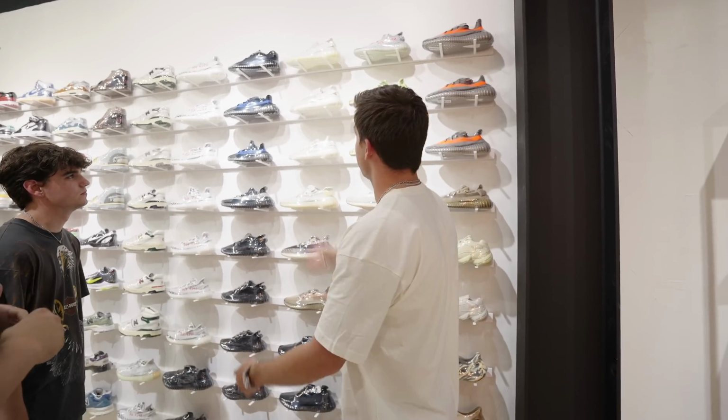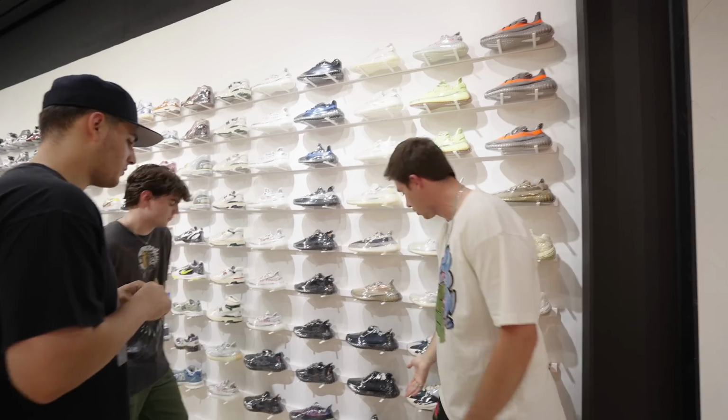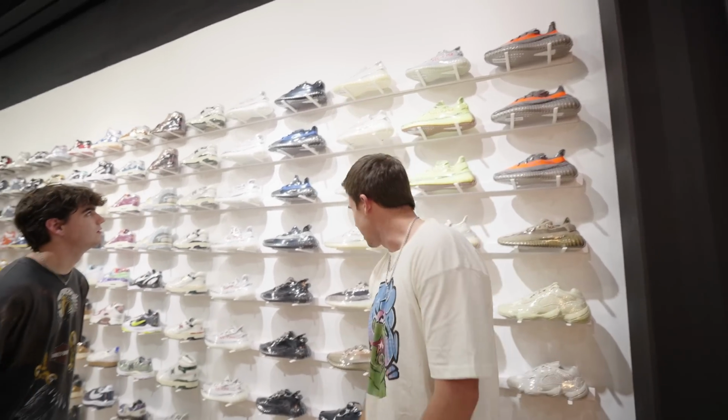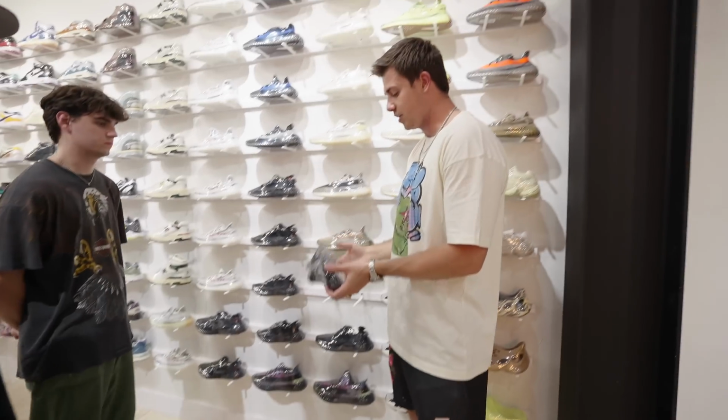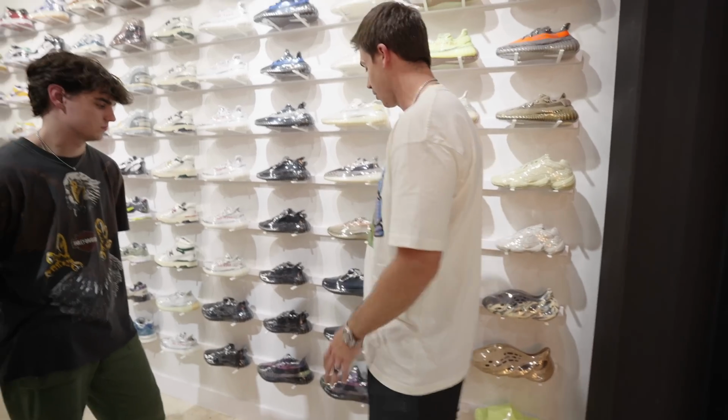Yep. And then same with like Pirate Black V2s. Like you have a bunch of V2, or sorry, they're gonna roast me for that. Pirate Black V1s. Then you have a bunch of black V2 colorways. This is the new Onyx colorway. I think this is a great one to go in as well for a store.